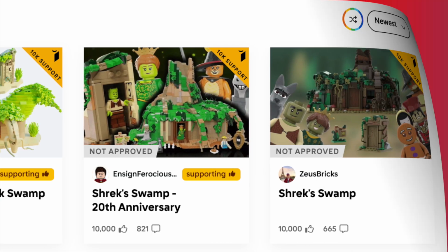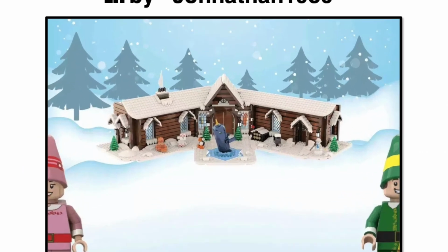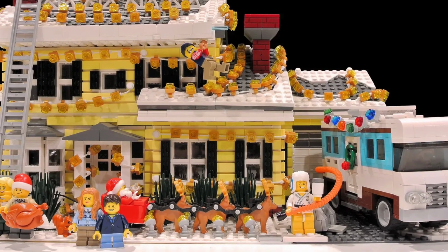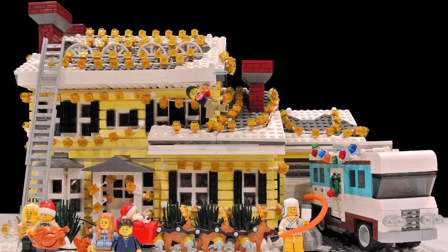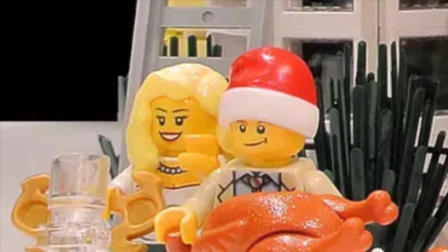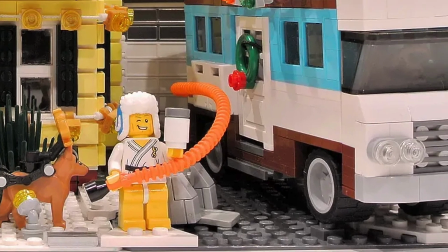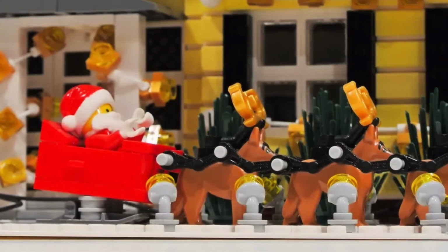For number 4, we have National Lampoon's Christmas Vacation and Elf, which are 2 Christmas movies. We know that there are 2 other Christmas Vacation projects that are currently in review from another round. This captures the Griswold family's house with a lot of Christmas lights on the roof and around the exterior walls. There's also a ladder when Clark climbs up and decorates the house, along with a build for Cousin Eddie's RV in the driveway, and Santa's sleigh with reindeer on the front lawn.